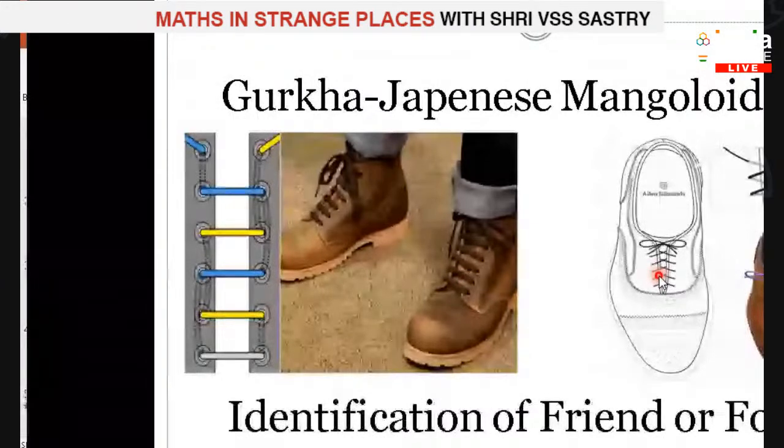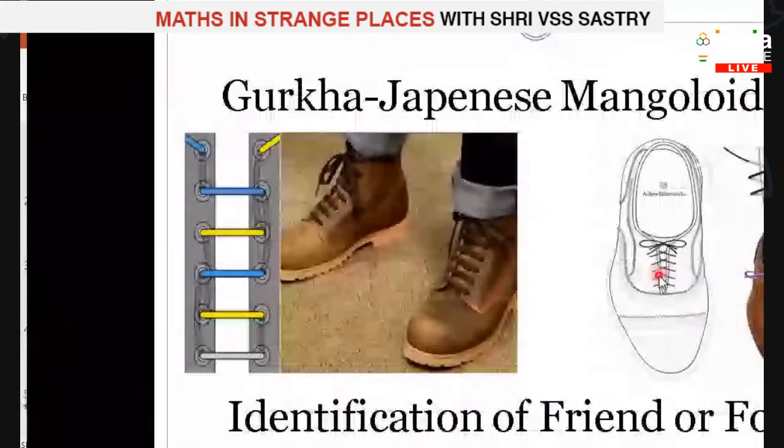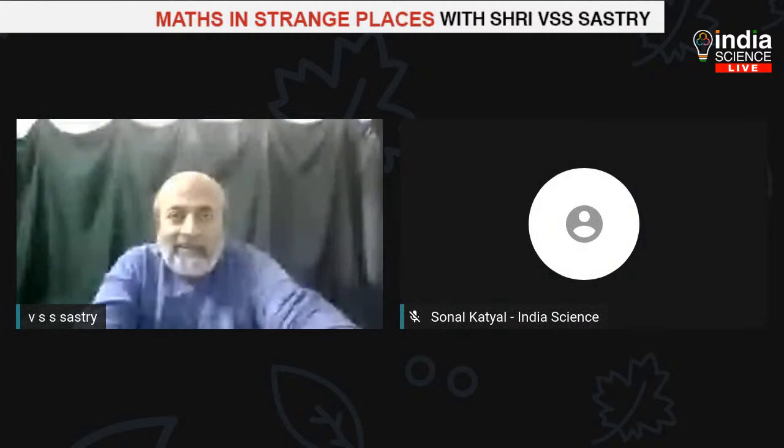So is it not fascinating that this kind of shoelaces have such a history and are also connected to mathematics through the Gauss shoelace theorem? So let us go for the next item.